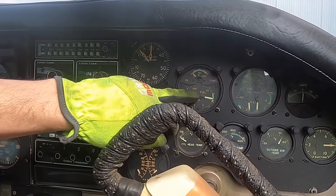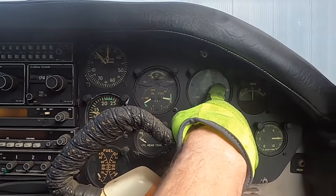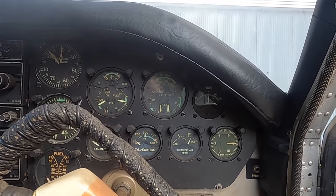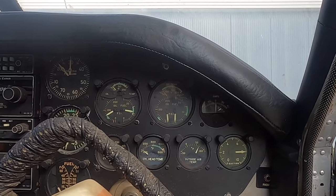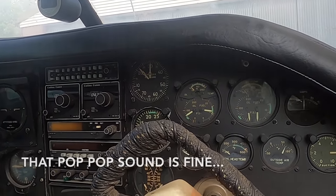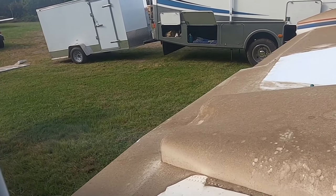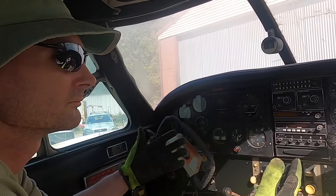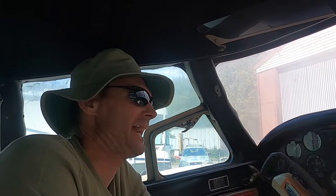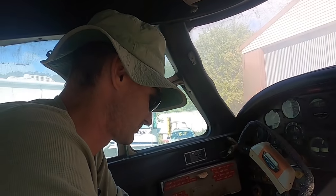Oil pressure came up. We got fuel flow. No earthly idea if that thing works. See, now that one's going on. I wonder if those are backwards. Man, this was the easiest one ever to start up. That is amazing. All we needed was gas. All you needed was gas. You really did. Just throw some gas in it and take off.